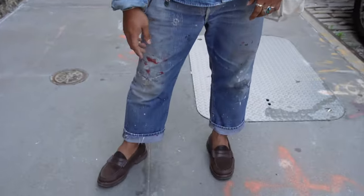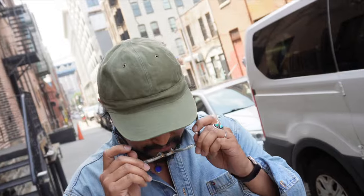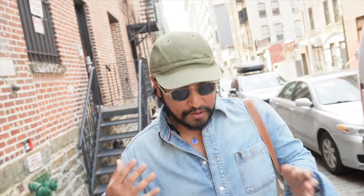And where the kicks from? So these are GH Bass. The hat, I'm not sure where it's from. The sunglasses are Oliver Peoples. I love the whole look. Thanks, man. So I actually work in denim. I design denim for Tommy Hilfiger. So I always gravitate towards pieces that have a little bit of history, and that's really what makes it interesting.